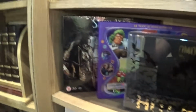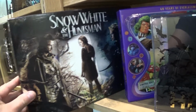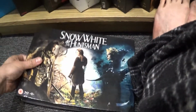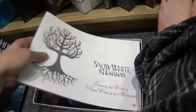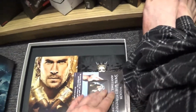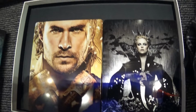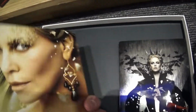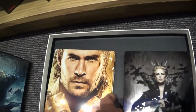Embarrassing, isn't it? Right, so we've got the Snow White films, Snow White and the Huntsman and The Huntsman: Winter's War. Actually, the steelbooks are so beautiful, I want to show you them. They're stunning inside here. It comes with booklets and all other business, but here they are. They look absolutely stunning. There's no artwork to spoil them or anything. They're metallic-looking, and they look really, really nice. Even the back artwork of them as well. Brilliant.